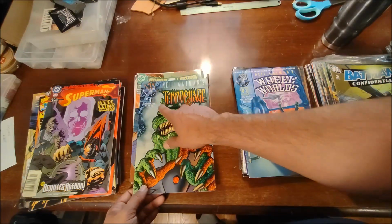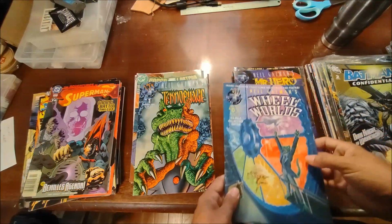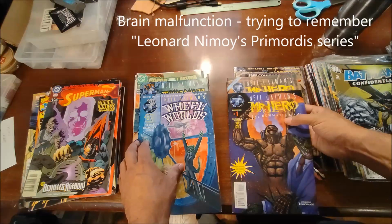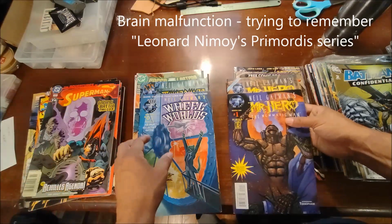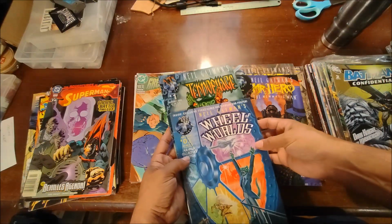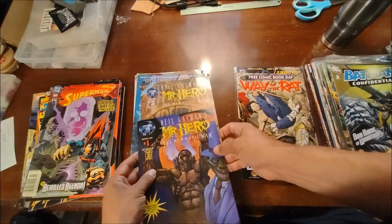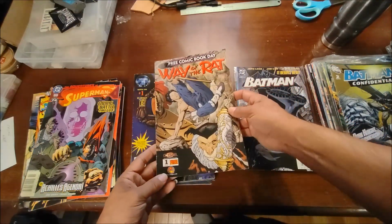Got a couple comics from them. And I think the other one is... Okay, so these are all Neil Gaiman. I'll put it in the comments, or the text, because I'm forgetting what it is. So we got issue 0 of the Wheel of Worlds, issue 1 of Technophage, issue 1 and 2 of Mr. Heroes. We got a Free Comic Book Day, Way of the Rat.